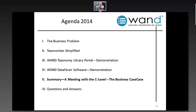First, we're going to need taxonomies in the term store, and taxonomy creation takes a long time and can delay projects 6 months, 12 months, we found. So the ability to have a library of pre-built taxonomies that, boom, you can select what you need. You can have them at the right place, the right time, the right taxonomy.